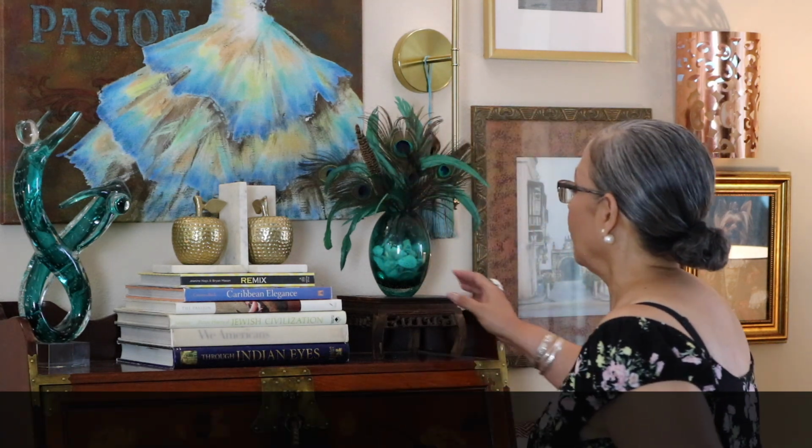Oh, hello. So, isn't this a beautiful piece? I told y'all I love turquoise. This is another piece. This piece right here is Japanese as well. My sister gifted this to me as an heirloom piece.